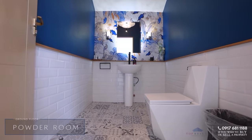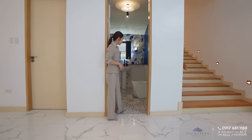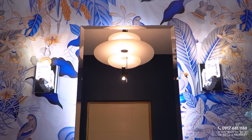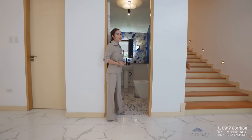So over this powder room, it's a completely different design. It's very Mediterranean. So you have your Moroccan tiles, blue paint, and a very tropical wallpaper to accentuate the whole space. You have your mirror sink and your water closet.